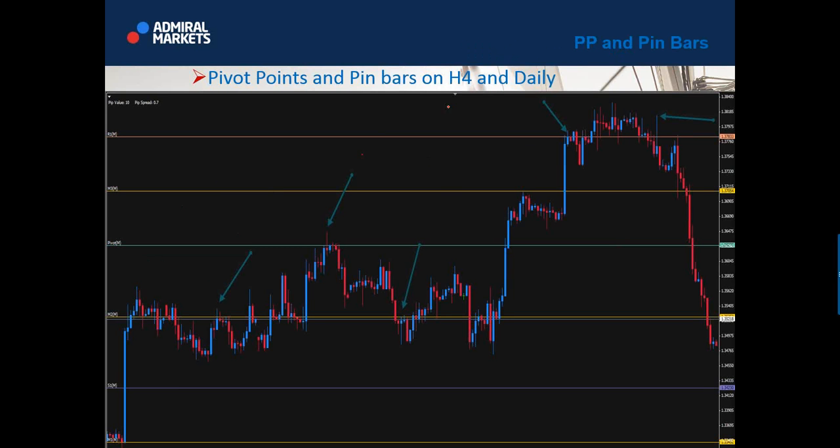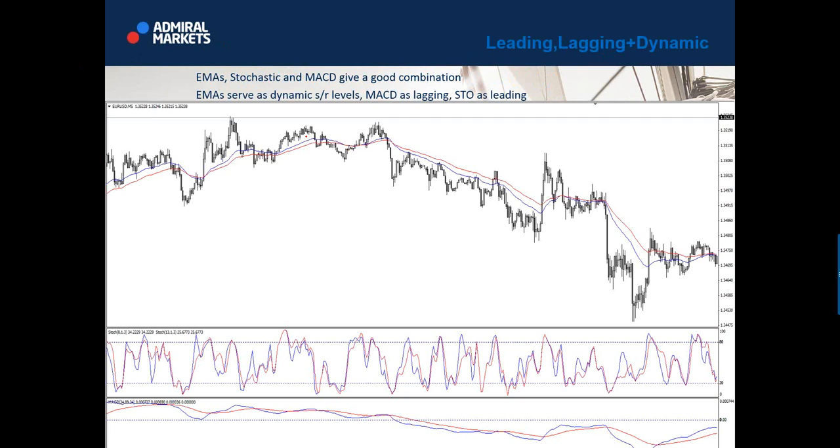Pivot points, standard pivot points and pin bars of 4-hour and daily. You already know how the classical pivot points indicator looks like. This is the classic pivot point, R1, M3, pivot, M2, support. So this is a classic support resistance indicator, okay?